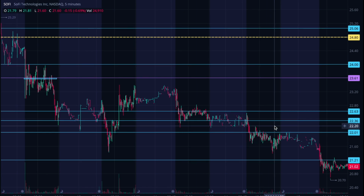Yesterday, as I talked about, I had closed a couple of my call positions with the intention of rolling them out when SoFi seemed as though it was going to get its footing underneath and show some price strength and some volume. That's still the big thing.